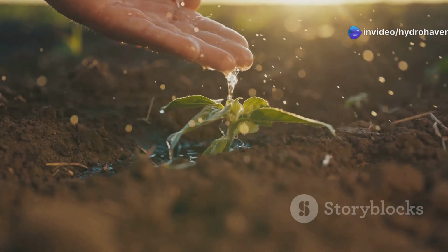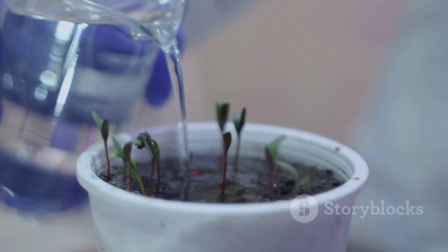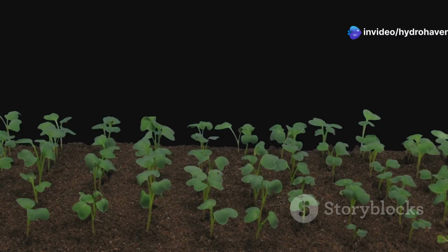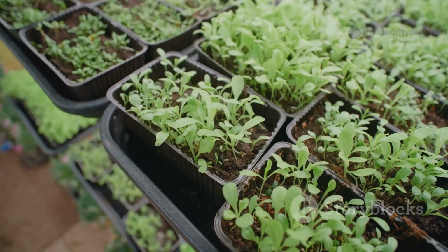After top dressing, water the seedlings gently. This helps to wash the nutrients down into the soil where the roots can access them. Always use water at room temperature, as cold water can shock the young plants. Watch them closely over the next week or two. You should see them respond with healthy, vibrant green growth.